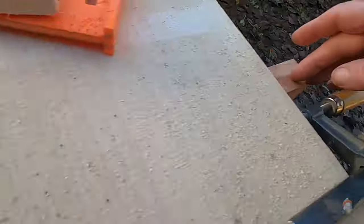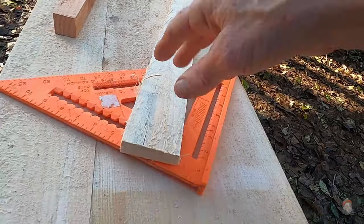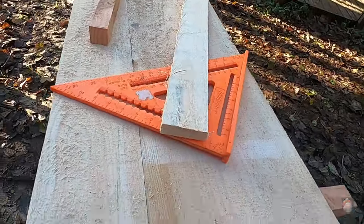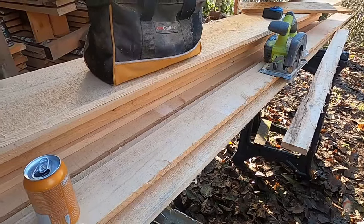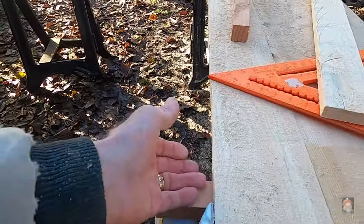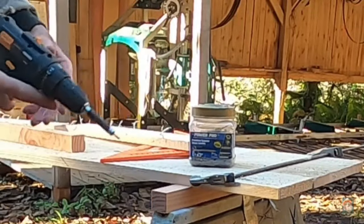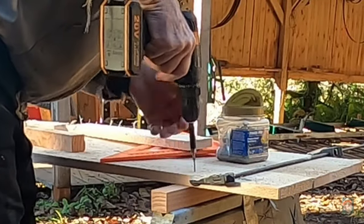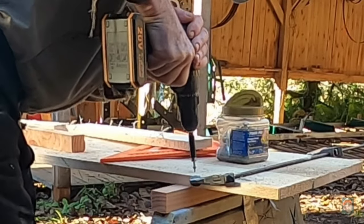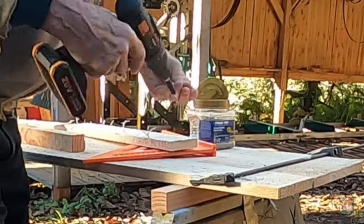Got this 2x2 under here. Screw these down to that. Screw down the other end. Move the clamps to the middle. Put one of these in the middle. Sides are pretty thin. They're going to be screwed into the sides of the bottom. I might need to countersink these. Oh, those go right in. No problem.